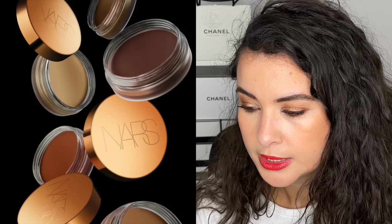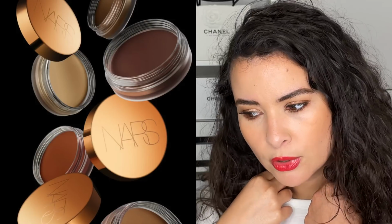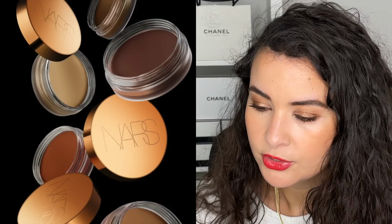Moving on, we have something new here from NARS. We have a new series of cream bronzers. So NARS has a lot of products that are like cult status that have been used in the industry for a long time, and their bronzers are part of that. Now, they've come out with cream bronzers. I'm surprised they've never done this before. This, I would definitely give a try.